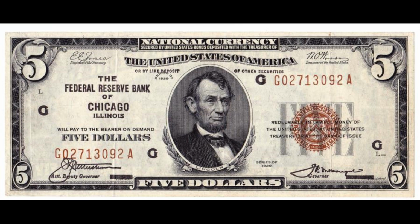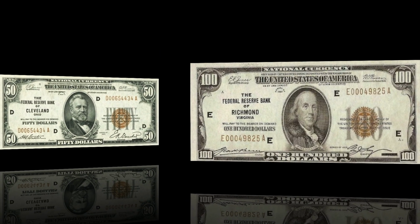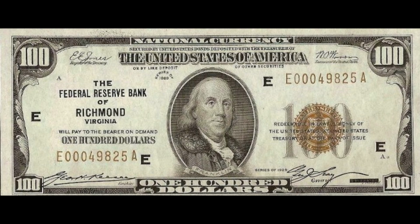Number 13. 1929 National Banknotes, United States. The 1929 National Banknotes from the United States are a series of banknotes that hold both historical importance and collector appeal. These notes are distinct for being issued by individual national banks rather than the federal government, following the National Bank Act of 1863. The design typically features a portrait of George Washington on the obverse, and the reverse often showcases intricate artwork and symbols unique to each issuing bank. The notes were issued in various denominations, including $5, $10, $20, $50, and $100. The most expensive 1929 national banknote sold at auction for $100,000.